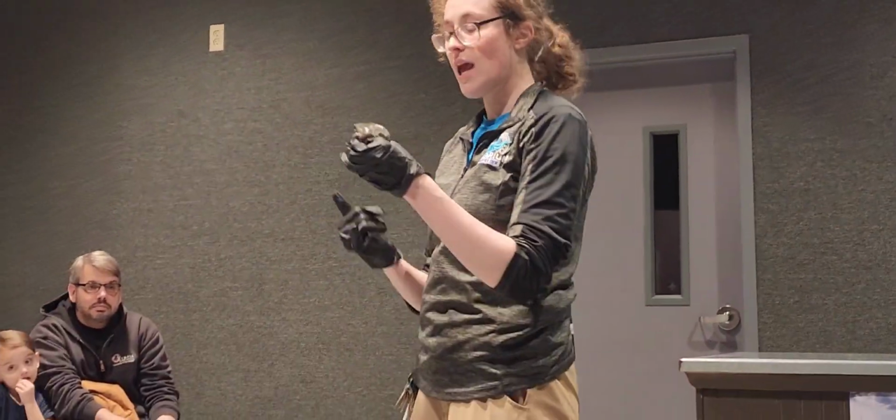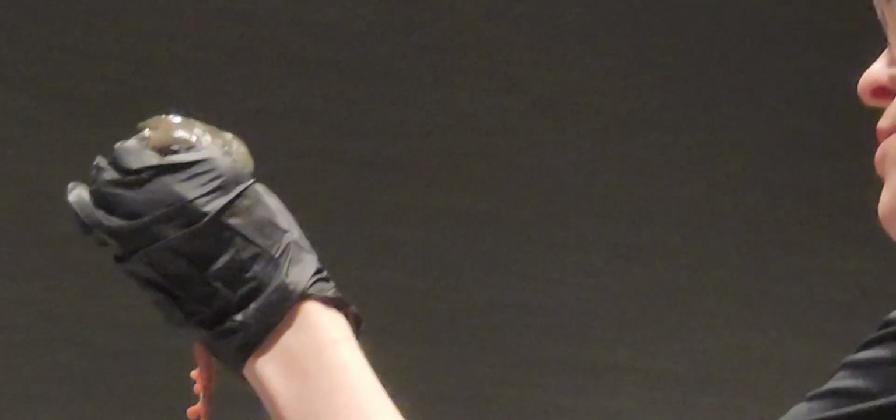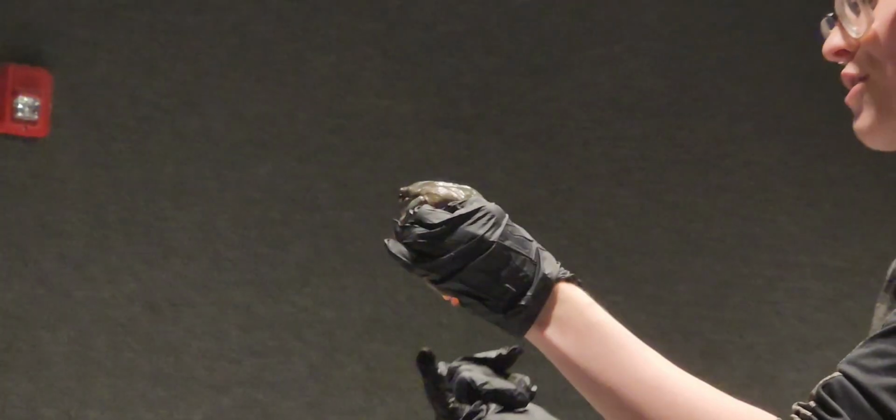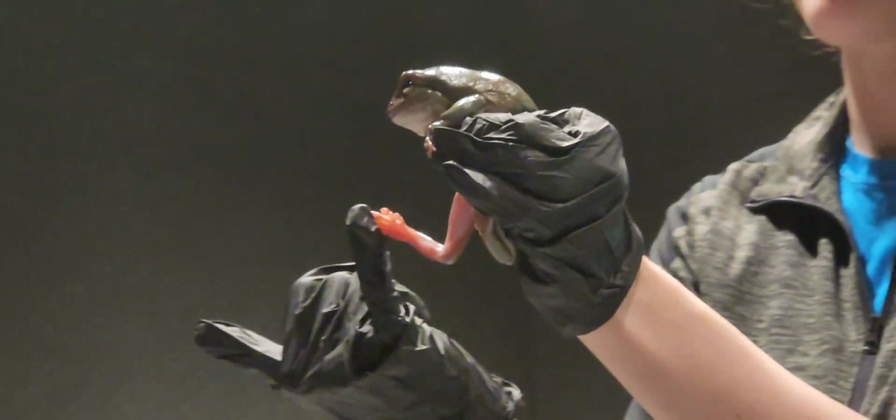And if you see his little toes here, each one of his little toes is like a little suction cup, so they can use them to stick to almost any surface. If you saw our red-eyed tree frogs that all stuck to the glass, same thing. They're using those sticky toes to climb and stick to things. Really helpful if he's climbing up in trees and trying to catch a bunch of bugs.